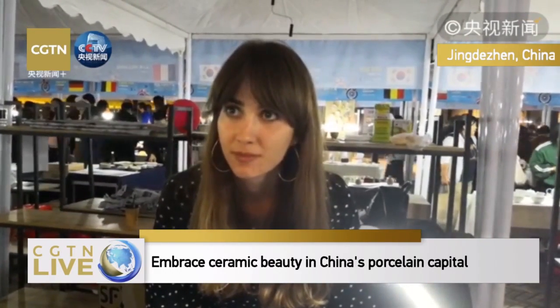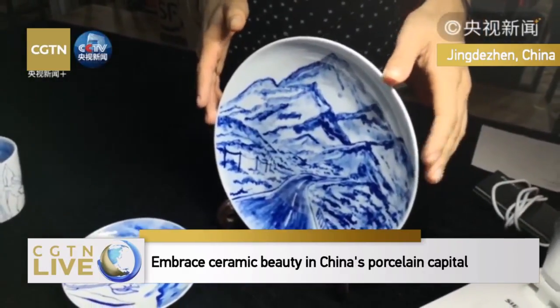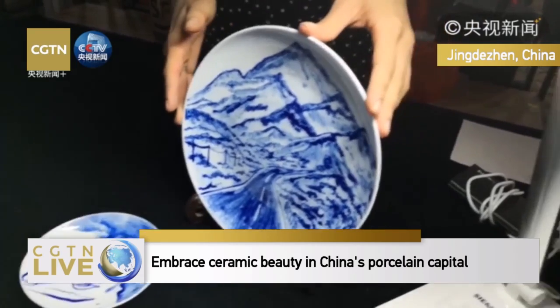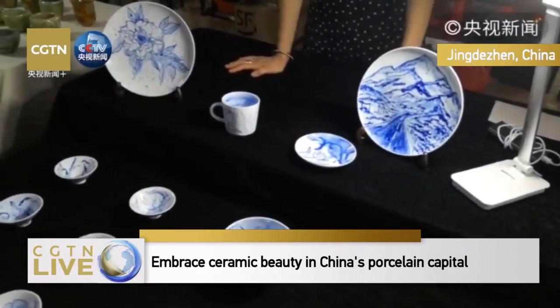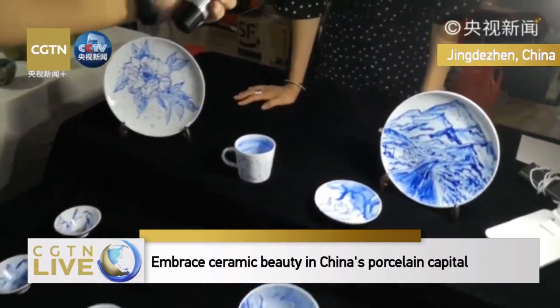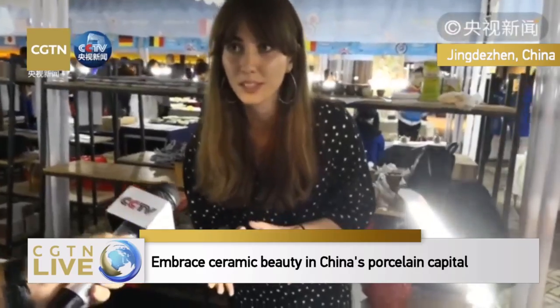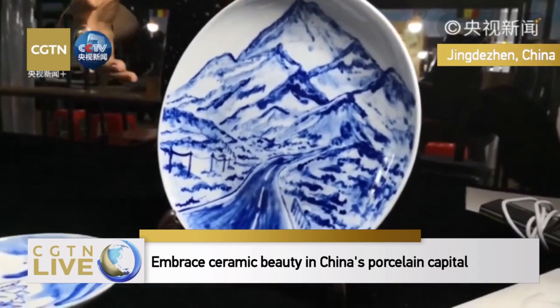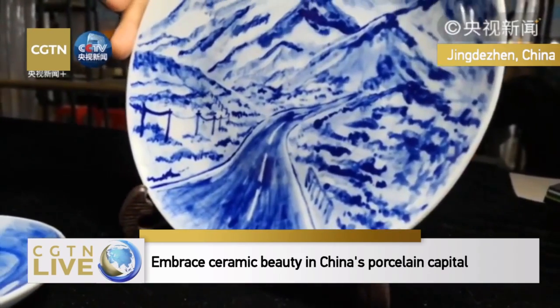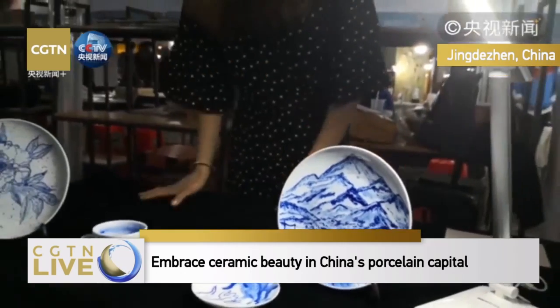I find your works quite interesting. It looks a bit like Chinese painting, but not exactly the same. Can you tell us more? This, for example, is a depiction of a road in the mountainous area. So the concept is that each person has its own path, and the path will differ from other people's paths. It's like a road leading to everyone's dream.